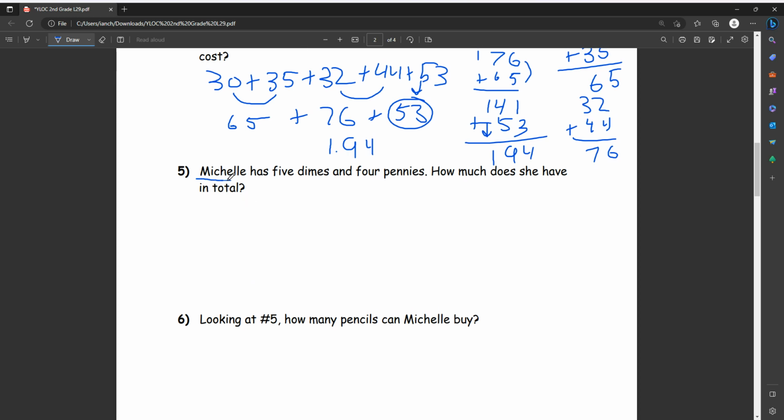Number 5, Michelle has 5 dimes and 4 pennies. How much does she have in total? So she has 5 dimes and 4 pennies. Each dime is worth 10, and she has 5 of them. So we write 5 tens, and then 1 plus 1 plus 1 plus 1 plus 1. We just count these up, when there's 5 ones, which equals 5, and then 0 plus 0 equals 0, zeros just equal zeros, so we get 50.